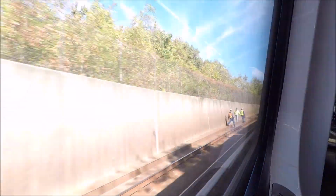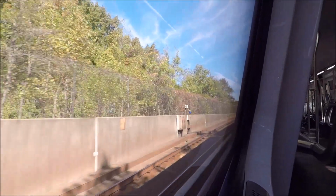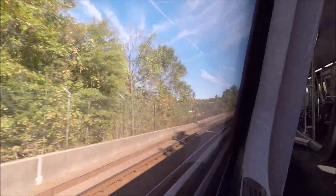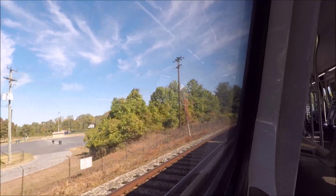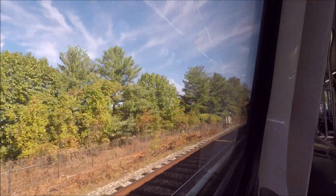Oh, there's a yellow line in the tunnel. A yellow line train just passed the other way. And there are some track workers too, that just came off the side. I think we're about to pass the interlocking, the interlocking right before PG Plaza.